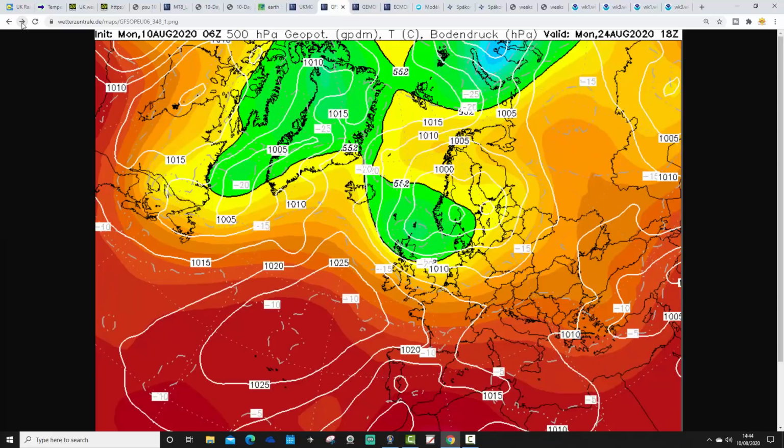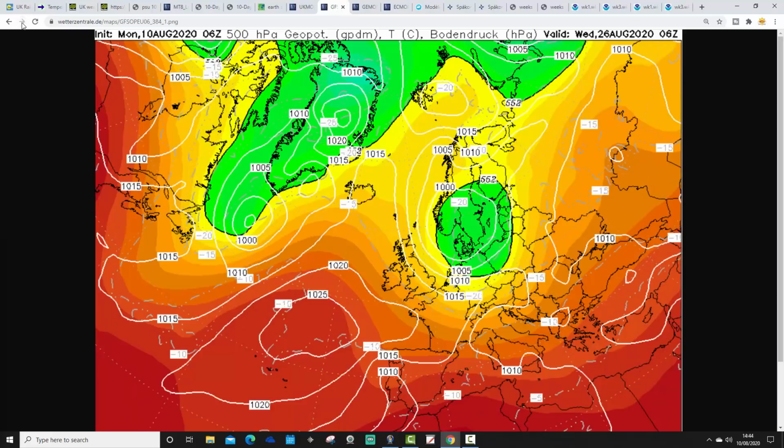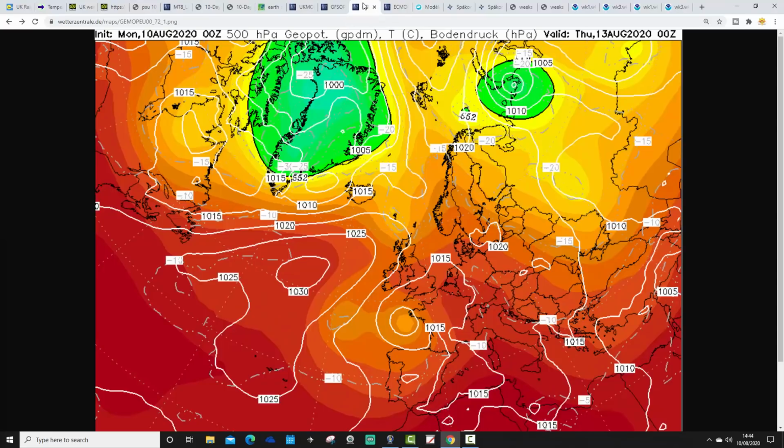That definitively cools things down. And we turn more unsettled as well, with low pressure off the Atlantic and winds coming in from the north to northwest as we come towards month's end. This is as far as we get with the 6Z GFS, which gets us to Wednesday, 26th of August. Looking quite cool actually then, and rather unsettled.